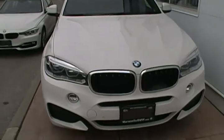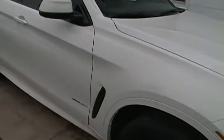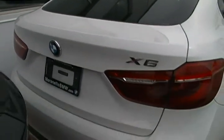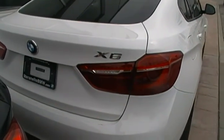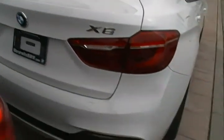For 2015, you can see that they revised the front fascia and everything. I love the car even when it came out, so I'm definitely gonna have a lot of good stuff to say about this car. For you guys who are looking for the negatives of this car, I don't think I'll be giving you a lot of negatives. It's my favorite car.